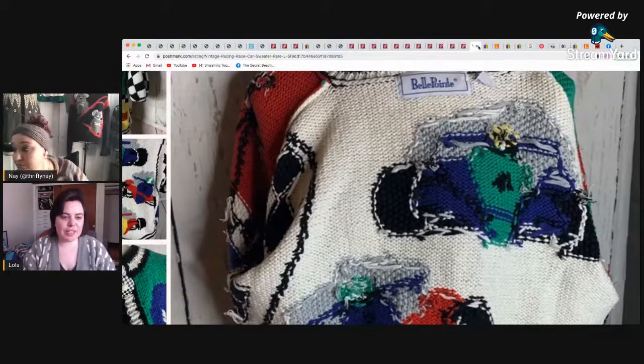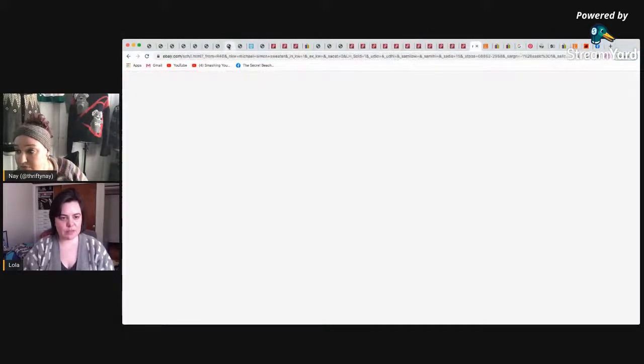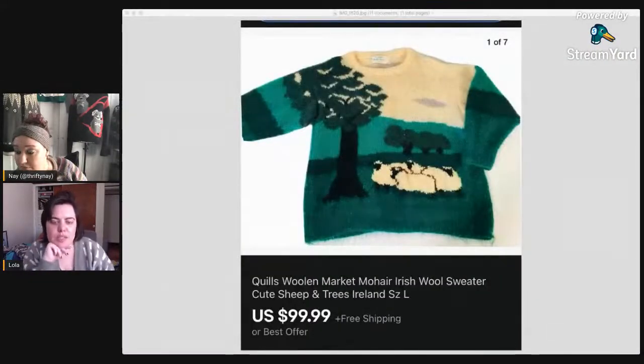So that's actually a great note to talk a little bit about fiber content, which is super important in determining how much a sweater will go for. Like I mentioned before, wool, especially if it has a specific type of wool on the label, is going to be more valuable. Cotton, as Nay just said, is a little less desirable, but there are definitely people who specifically look for cotton sweaters. This is a great example. Let me go back to my sheep. So this is a mohair blend, or it might actually just be mohair.